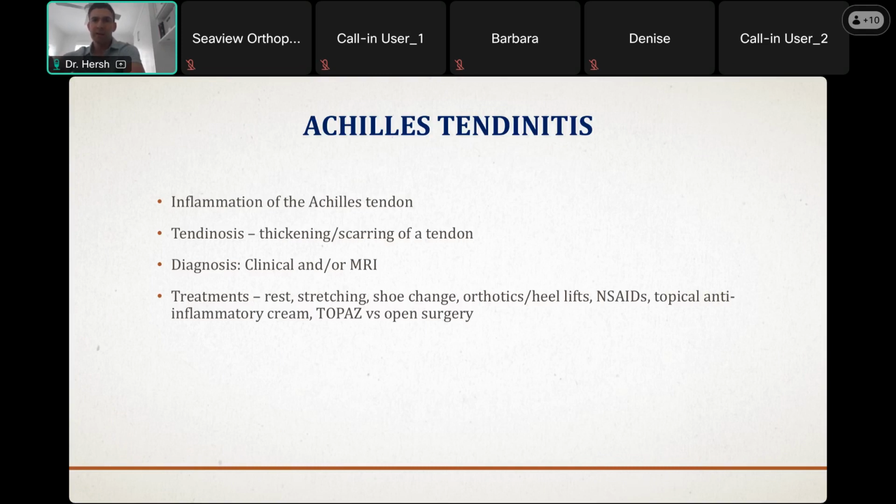Diagnosis, clinically, it's a pretty easy diagnosis, but sometimes we want to see just how bad it is, or if you have small tears, or how bad the tissue is degenerative, and then we'll get an MRI. For treatment initially, we might rest you, and then we'll get into stretching. We'll do shoe changes. Ones that have more of a heel are actually more beneficial than flat or barefoot walking. Orthotics or heel lifts can be beneficial, anti-inflammatories, and there are different surgical techniques for people who fail all that.